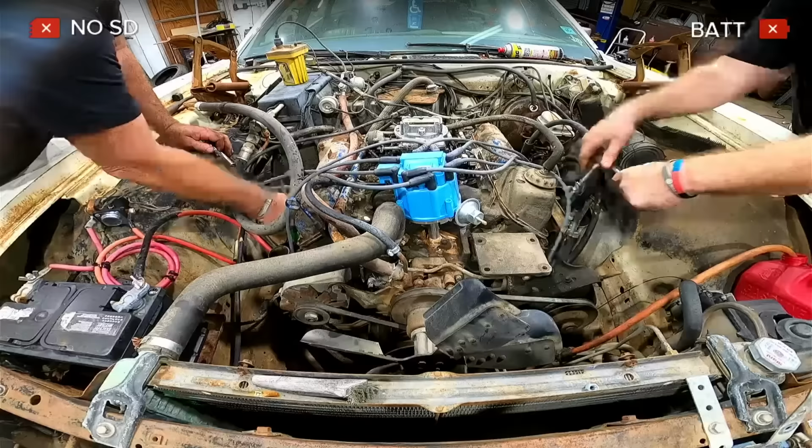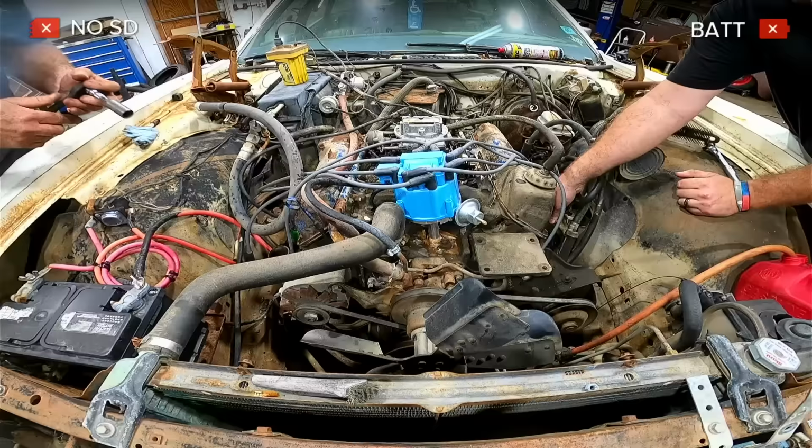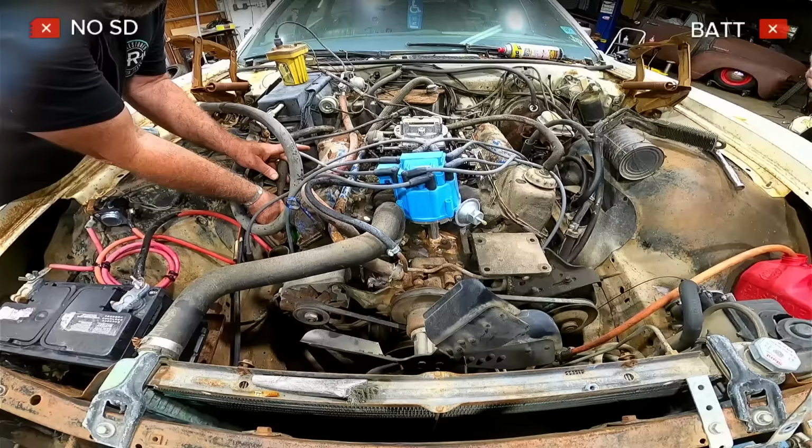Went ahead and sprayed the carburetor base bolts just in case we have to pull the carburetor off. I hope not. Depending on how old the last fuel that was in it is, it's probably pretty gummed up. That one's pretty carboned up.